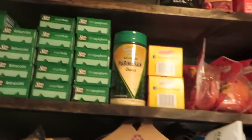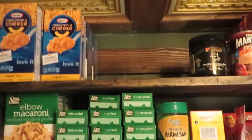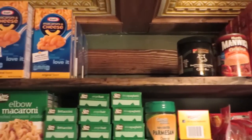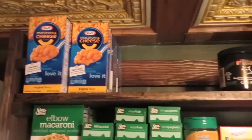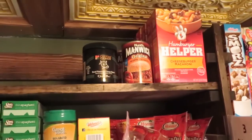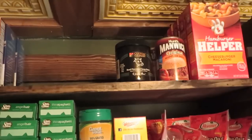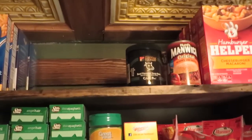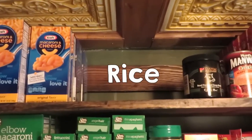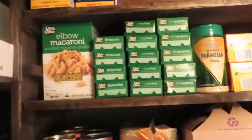Okay, this is section 3, pastas and meals, and I just came up with categories of stuff that seem to go together, and that's what I named them. So here we have our macaroni and cheese and hamburger helper and some sloppy joe sauce and some soup base, which really doesn't fit there, but that's where it goes. And I can't remember what should be right there. There should be something right there, but there's nothing there, and I don't know what's supposed to be there.